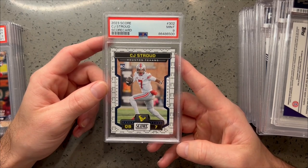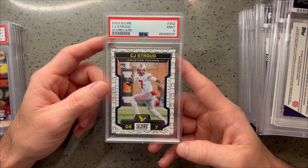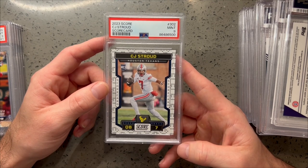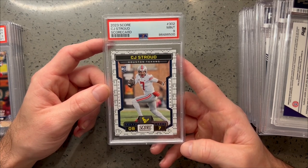We'll see how he does in the draft, where he lands. Hopefully he goes to a good team, because he's probably going to be the fourth or fifth quarterback taken, so it probably means he's going to land on a good team. Maybe he can sit behind somebody, learn, and then take over a good squad.